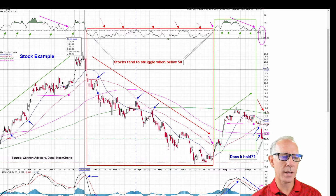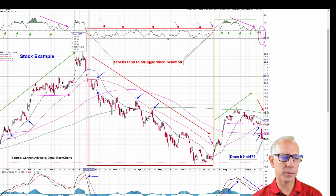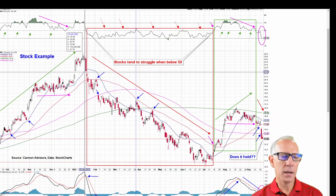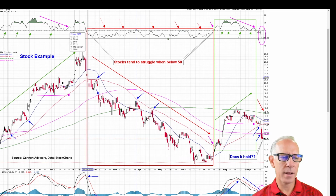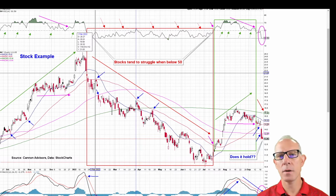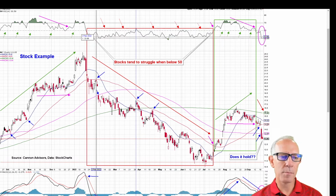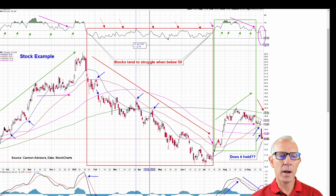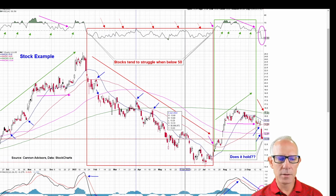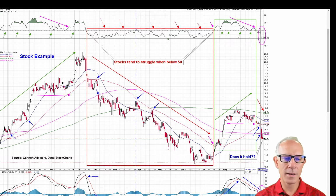But on this drop right here, not only did it break down below the 50 on the RSI, it also took out several levels of moving averages. So it took out the 20-day moving average, the 50-day moving average. So that's a very strong clue that this trend has turned. And so it's probably a good idea to go ahead and take profits at that point and move on. So when the stock trends down below RSI 50 consistently, then it just loses its momentum. There's no strength in the stock. It's heading the wrong direction.